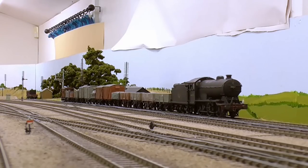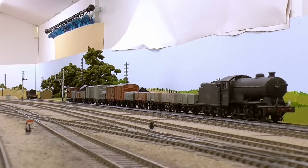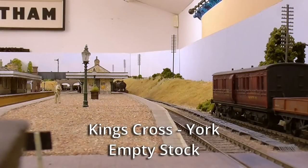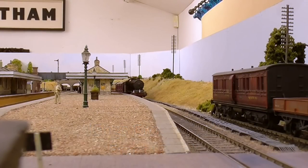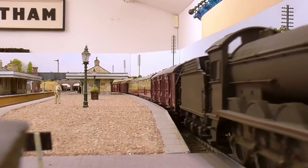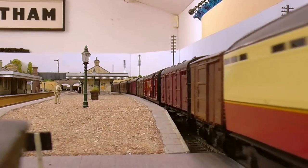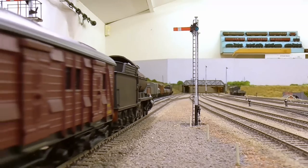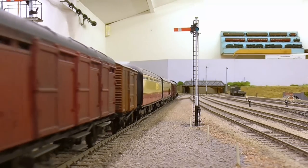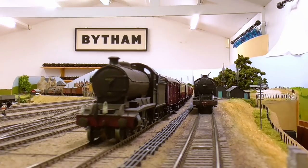It's going to be passed by a King's Cross York empty stock train. In this case, hauled by a DJH B16-1, entirely the work of Tony Geary. And note the Royal Mail carriage, please, on its way to York for repair. Please also note that every train is lamped up correctly. Proper lamps, nothing else on Little Bytham.